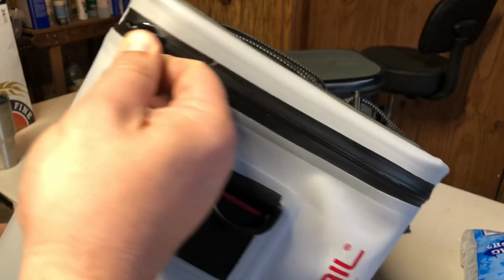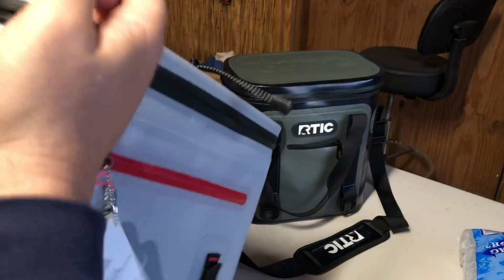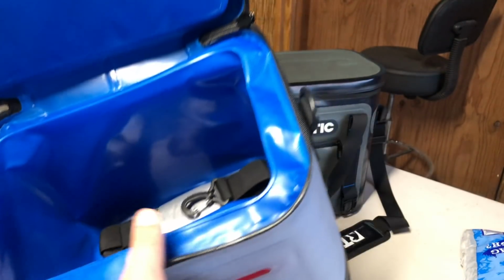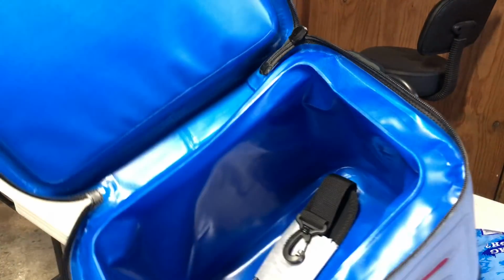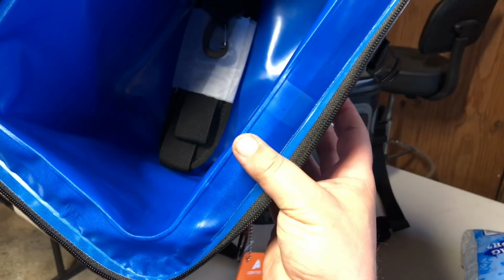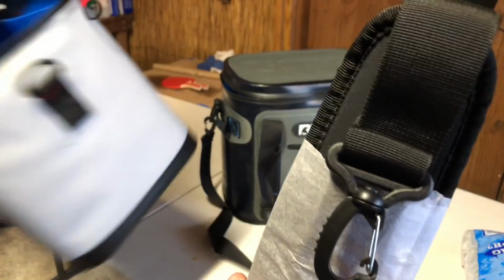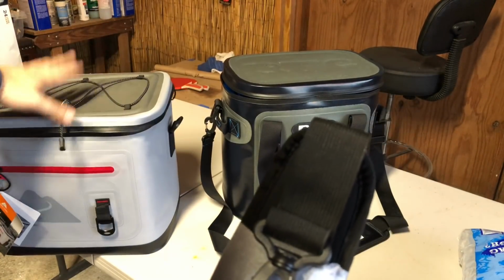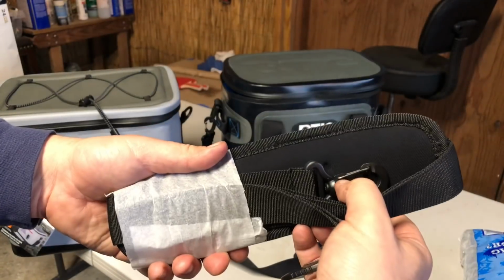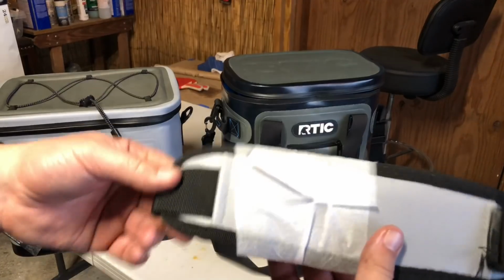You got a fairly substantial looking zipper here. I will say it's a little bit hard to pull, which is neither here nor there. Opens up to the same blue case. See the thickness there? It's about as thick as my thumb to the fold right there. Comes with this strap, just one strap, and this netting on top. Strap is unbranded, which is no big deal. It's not like you're trying to flaunt and be all cool with your Ozark Trail branding.